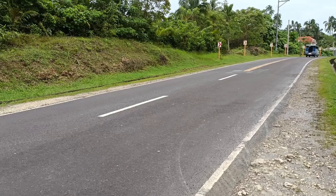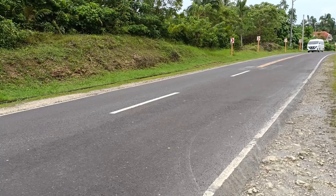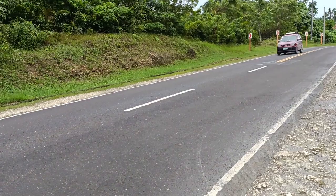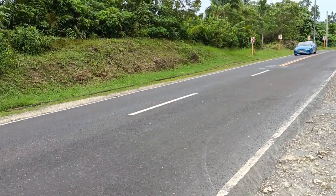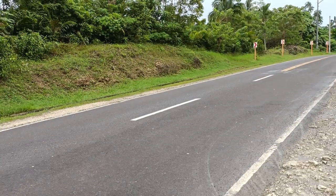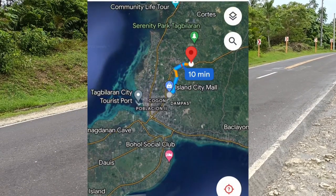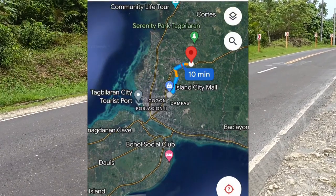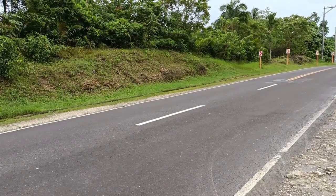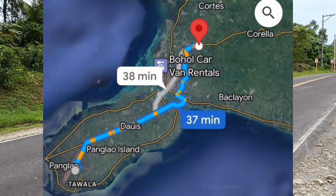You know what, this is very accessible. If you would like to go to major establishments like banks, schools, church, malls, or the seaport, that is only approximately a 10 minutes drive. If you're going to Island City Mall, that is around 10 minutes drive. If you're going to Panglao International Airport, that is approximately 30 minutes drive.